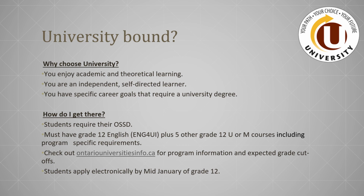In order to apply to university, you obviously need to graduate from high school, but more specifically, you need to plan for 6 university level courses in grade 12, starting with university grade 12 English. And depending on your programs of interest, you may require to choose program-specific courses like math and science courses in grade 12. Take some time to visit the Ontario University's information website to seek out program-specific information and expected minimum grade requirements. Students will be applying to university programs electronically by mid-January of their grade 12 year.